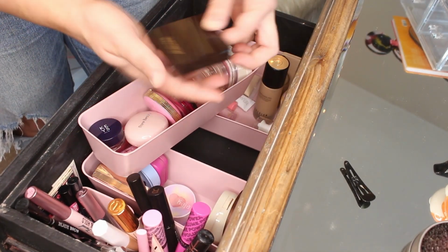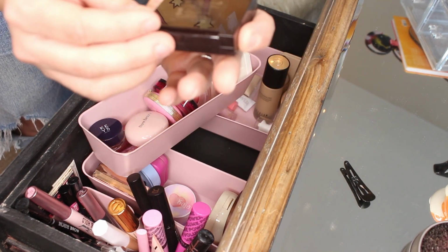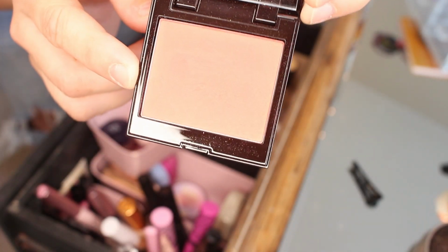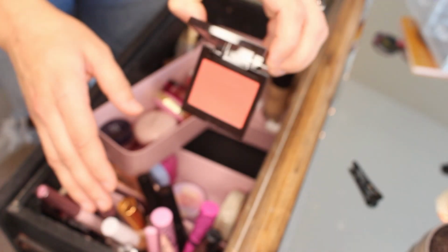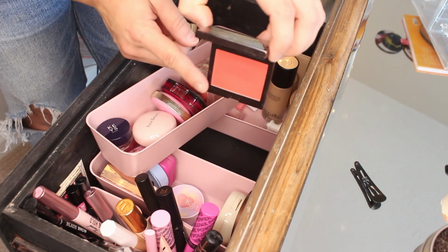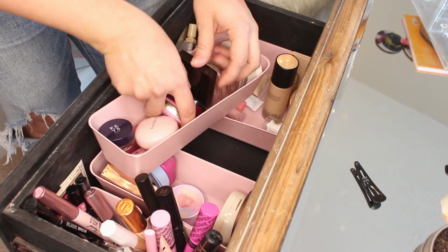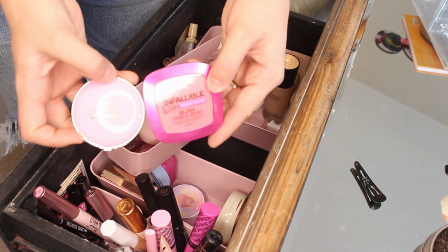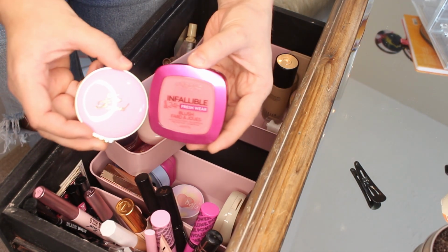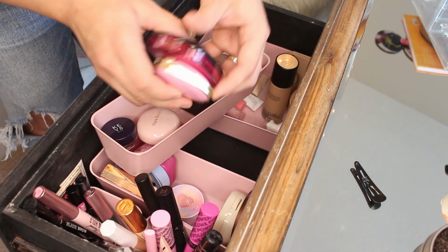And then I also picked out this really pretty color by Laura Mercier. It is called Grapefruit. I turned down my camera. I hope it's picking up the color on this, but I feel like it's really washing it out. Okay, there. I pulled away. You can see the color a little better at that angle. So it's really a pretty watermelon color. And then these two powder blushes from L'Oreal and Too Faced I've had in my makeup drawer, but I really have been enjoying both of these, so I didn't want to put them back yet. So I left these in.